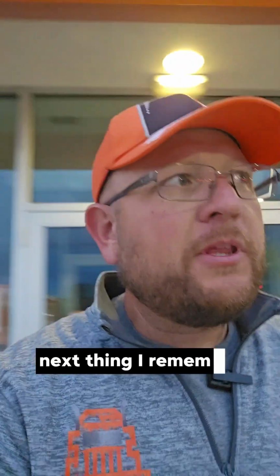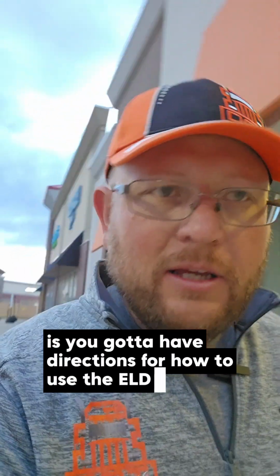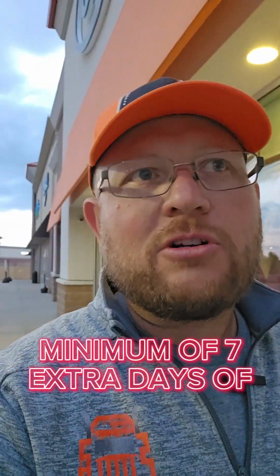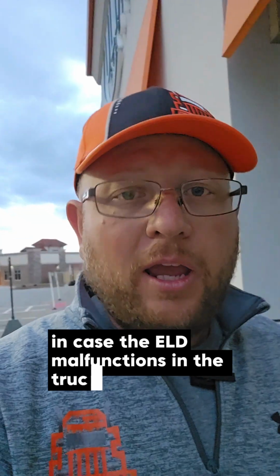Okay. Next thing to remember with ELDs is you've got to have directions in the truck for how to use the ELD, and directions for how to download and send the data. That is mandatory. Okay. Last thing to keep in mind with ELDs is you have to have a minimum of 7 extra days of blank logbooks in case the ELD malfunctions in the truck at all times.